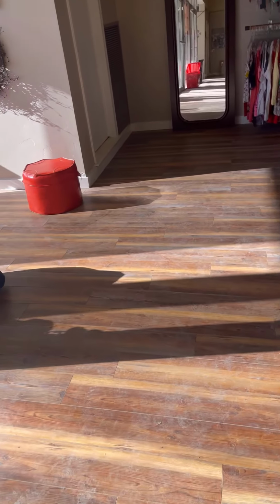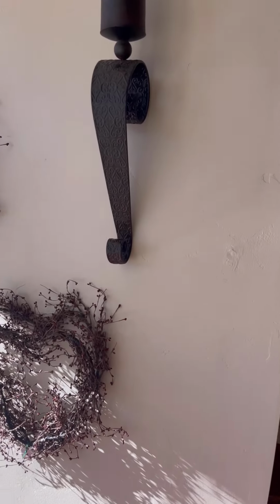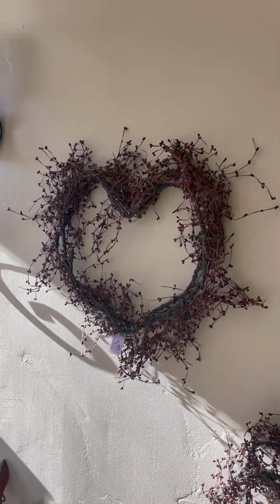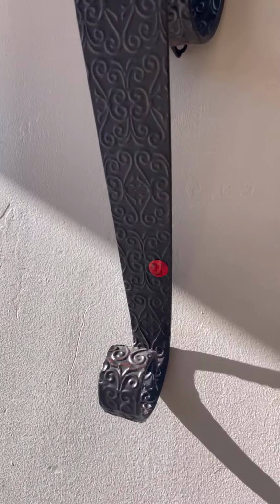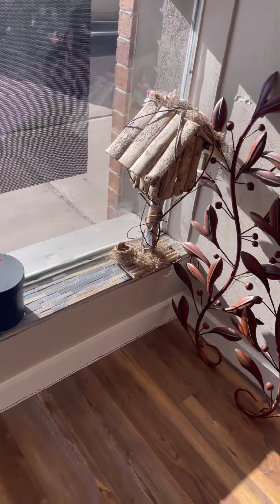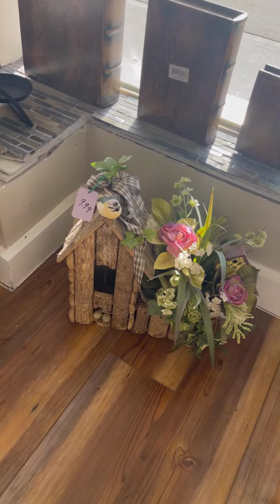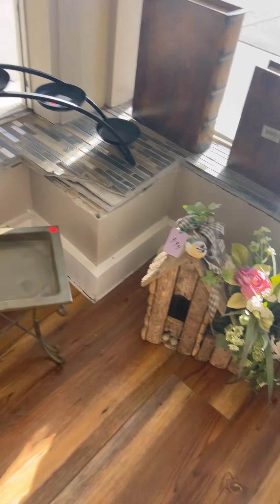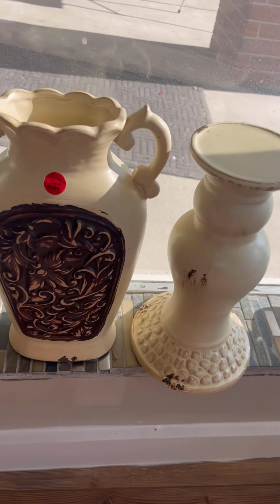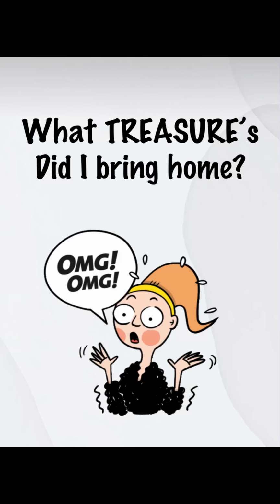And then over here on the other side were some really big chunky candle holders that I thought were pretty. And they actually had the candles with them. So it was two of them for $10.99. So $10.99 for the set. I thought that was a great price. And here are some of the fake books that actually open up and you can store stuff in them, and a little birdhouse. And then here are two candlesticks and a vase, and it was $9.99.